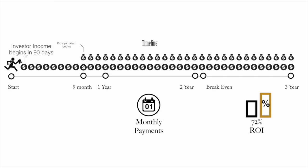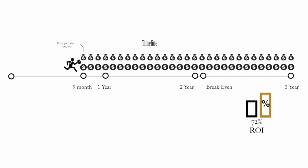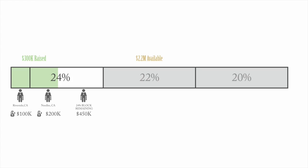Investor income begins 90 days after you fund and will continue to you in the form of monthly payments. Once you reach month 9, your principal return will begin. You'll be making the interest on your money year over year, in addition to the principal coming back for a 72% return over 3 years. We've already had investors take the first blocks we made available within days and know this deal will go quickly.